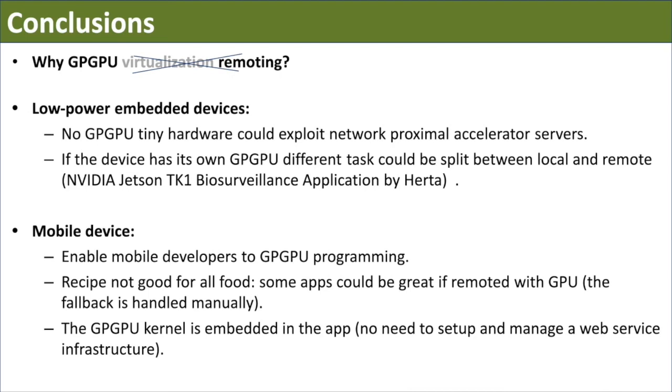Maybe a question could be, this works on Android. Could it be possible to make it work even on iOS devices? Technically, it's not impossible. The only limitation could be some policy that could be applied by the vendor, but this should be proven. We never tried this.